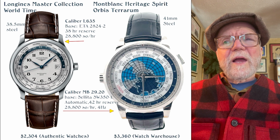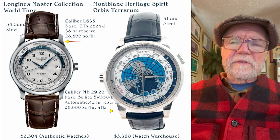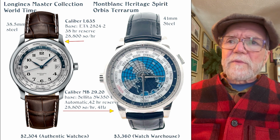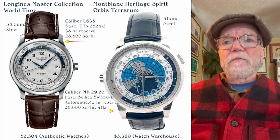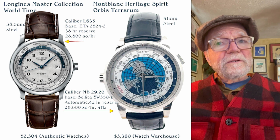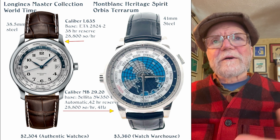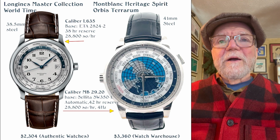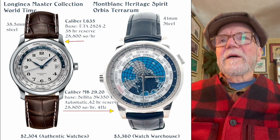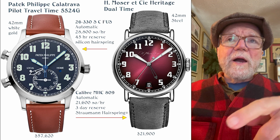Now, the caliber MB2920 has a base of a Sellita SW350-1 automatic, 42-hour reserve and 4 hertz. But these are very affordable. We start at 72,000, I think. So far more affordable. Okay, now the last one I want to look at is the Patek Philippe Calatrava Pilot Travel Time Watch.